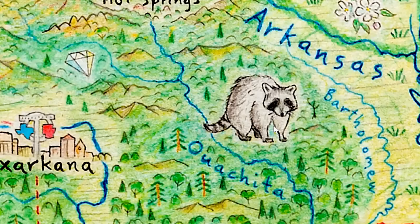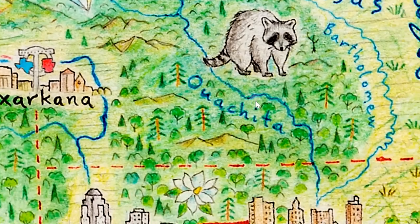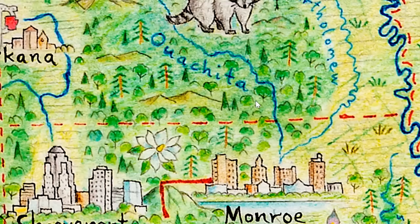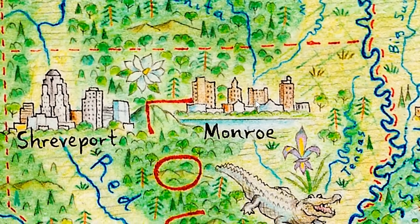Still in Arkansas, we've got a giant raccoon, Texarkana, which is a town split half between Texas and Arkansas, and they've got these nice little mini maps on a sign that's outside the post office, lined up with the state border, which I quite like. And now we go into Louisiana, the final state of the Mississippi River.